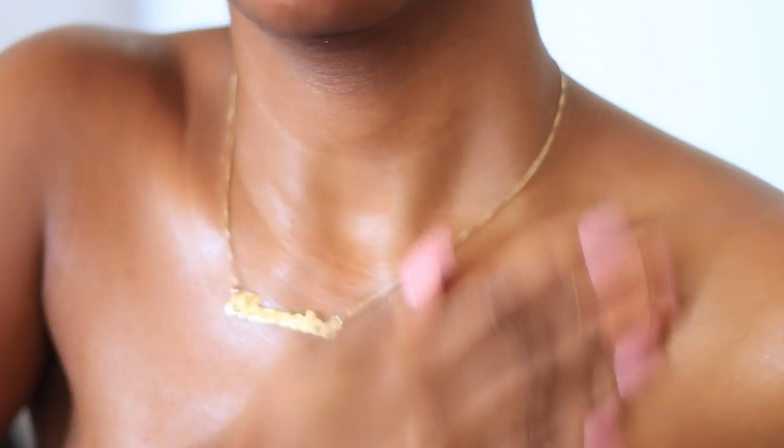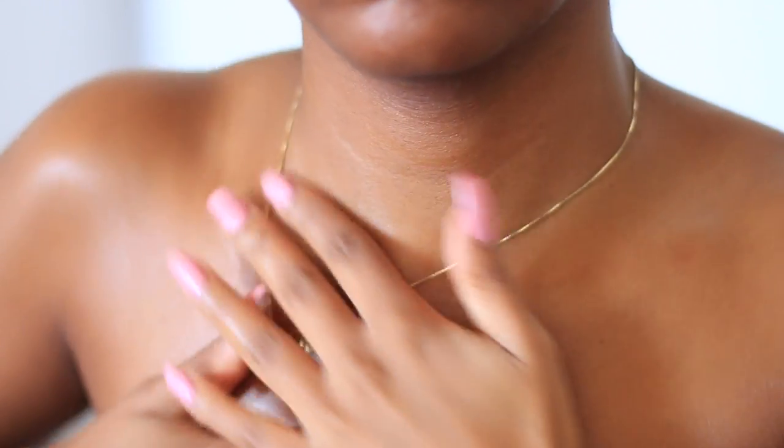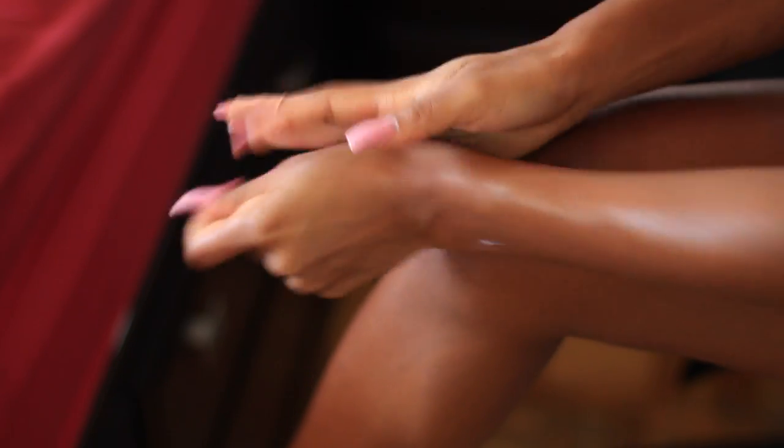With consistent use, it has also helped me fade my acne scars on my shoulders and also on my legs, which I'm super happy about. And overall, I just love how it makes my skin look. It looks very healthy and radiant. So yeah, big up to shea butter. If you're not already using it, definitely try it out.